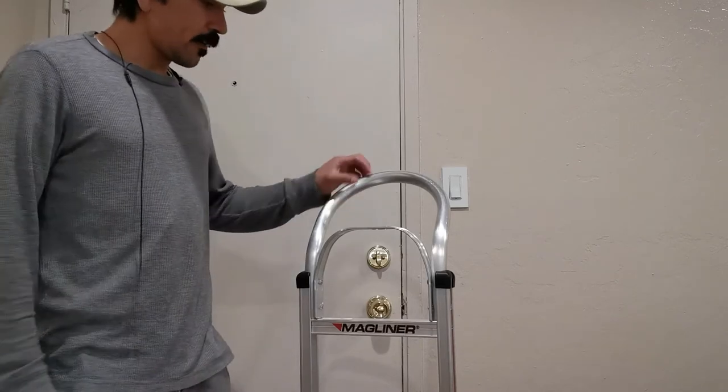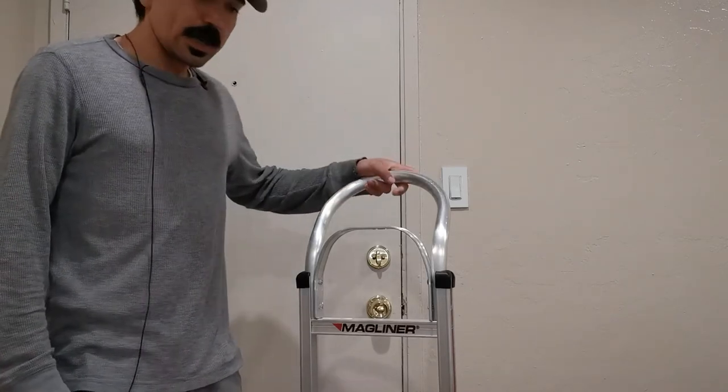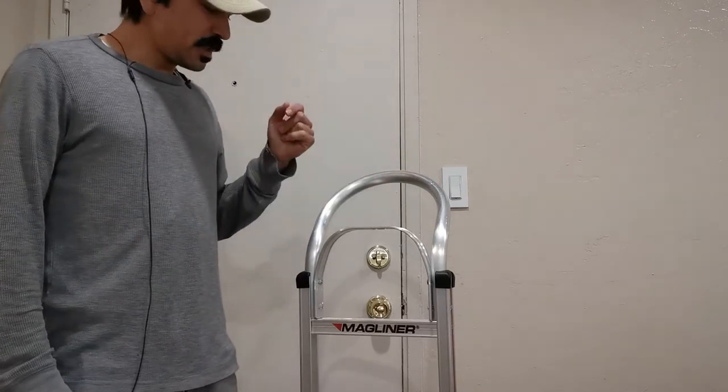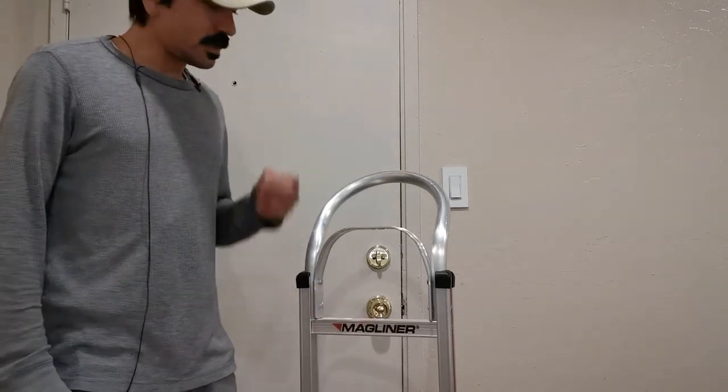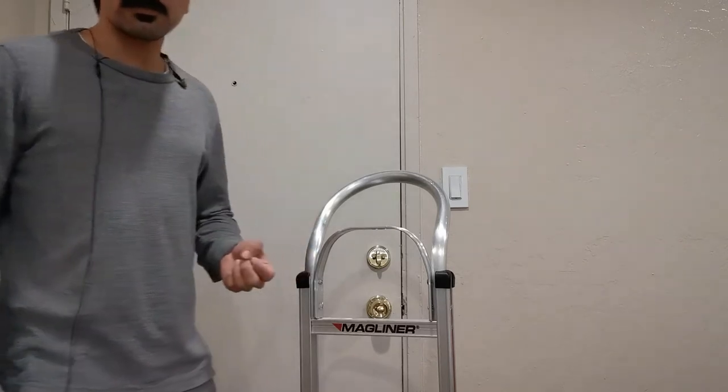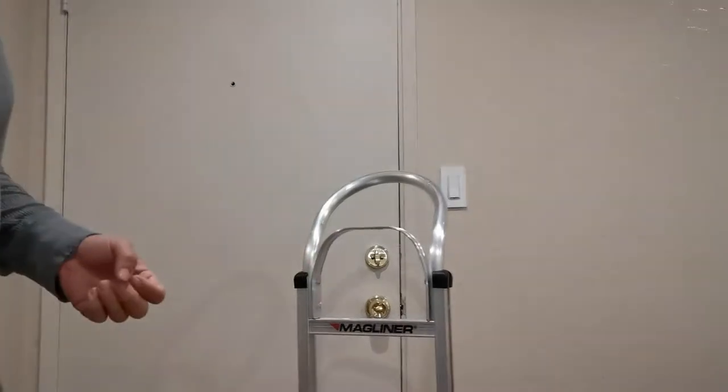As you can see right here, I have my hand truck. I actually had to buy this from Amazon. It was not too expensive. It's from the Magliner company. It's aluminum, lightweight, very strong, and very well built. This was about $150 or so before shipping.